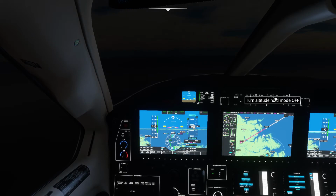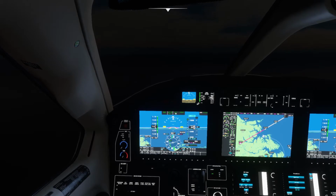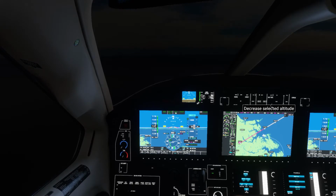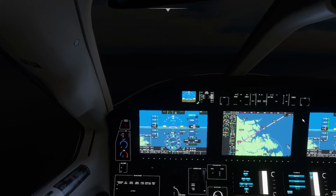By the way, can I just comment for a second on these screens being so bright, and the lighting inside the cockpit? My God, look at how bright these screens are.